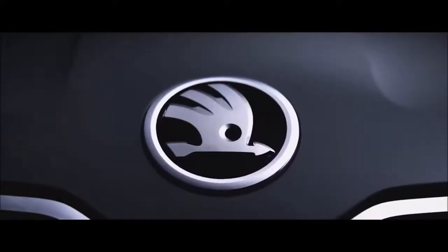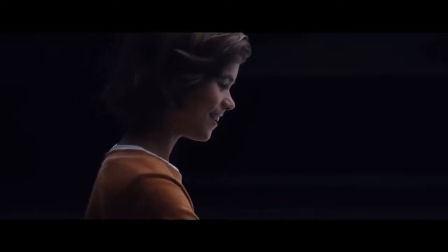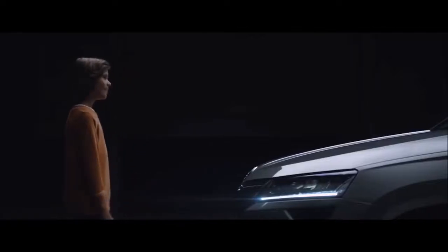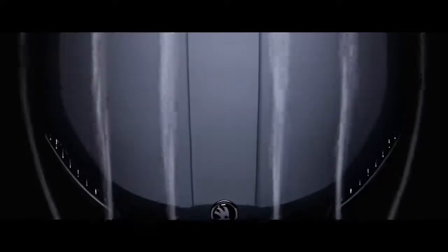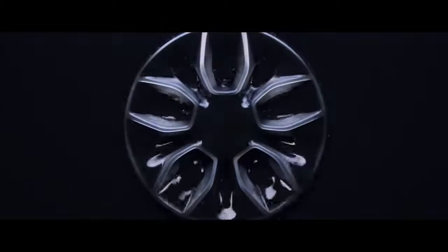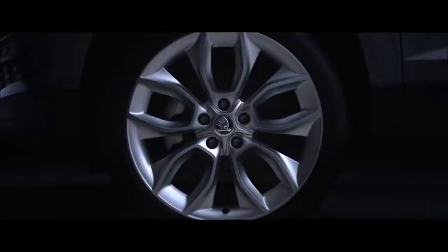The winged arrow, sitting proud. The power dome, stretching back, shaping movement. The sharp lines flowing from the crystalline headlights. Along the shoulder line, towards the C-shaped lights, settling over the powerful wheels.